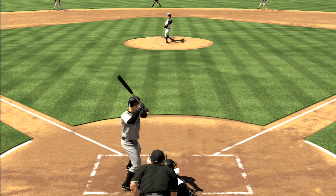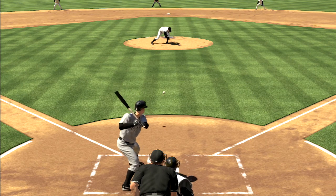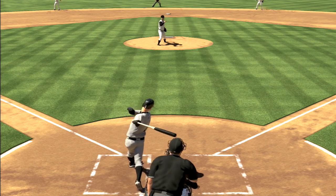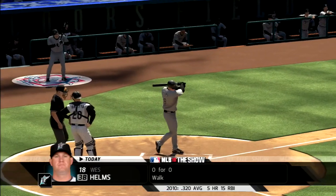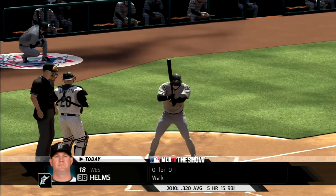Boy, look at this thing. 2-seamer with some hair. That's tough to get a bat on. Wes Helms will stand in. He drew a base on balls his first time.